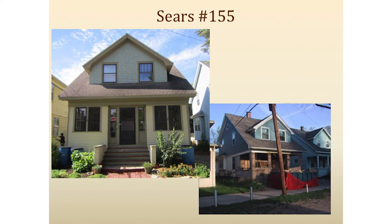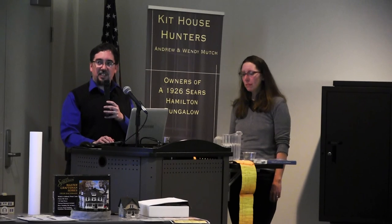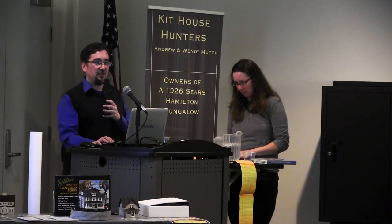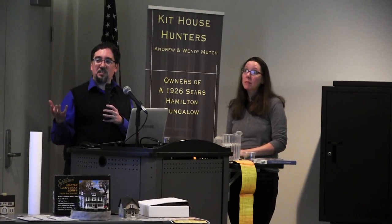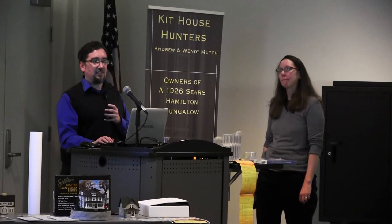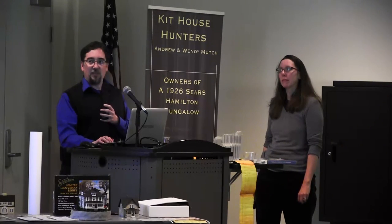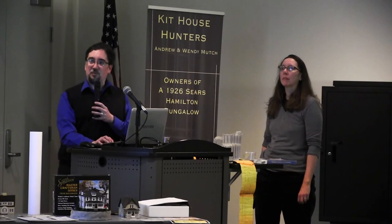And again, some changes from the original, and this is what makes it challenging. These houses get to be 100 years old, and people add on things, and the siding changes. So it's really great to see folks like this and the Sunbeam try to take them back to their original look, using close to the original materials. Really impressive.